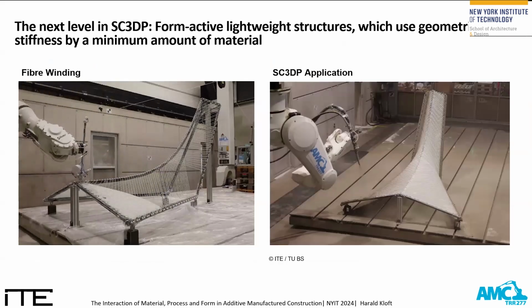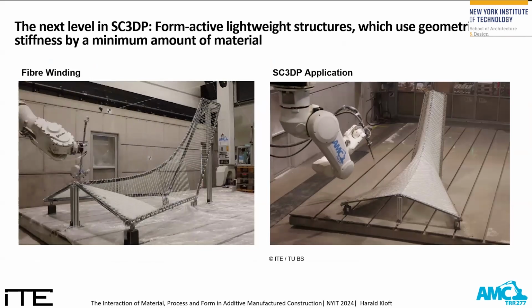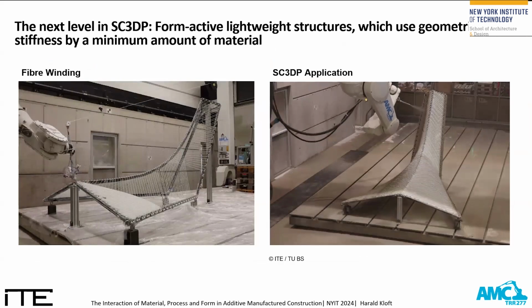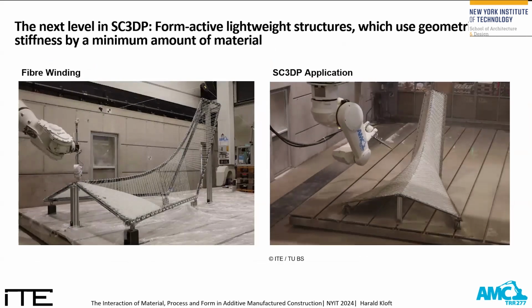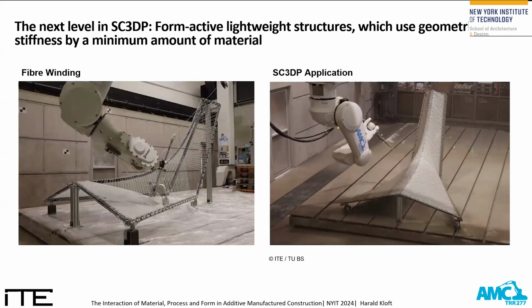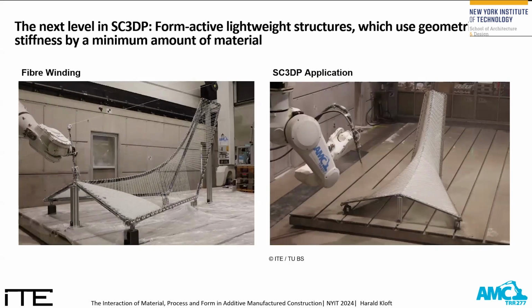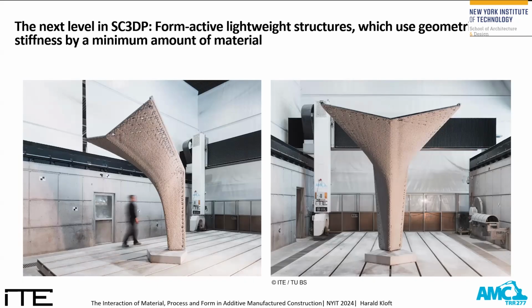The second option is not concreting running first, but reinforcement running first. Here is an example done by my colleague Norman Huck in his project in the TRR. So, the fiber winding on a steel frame, and then you just need to spray the shotcrete on top, of course depending on the thickness which is needed. That then gives really nice objects like you see here.